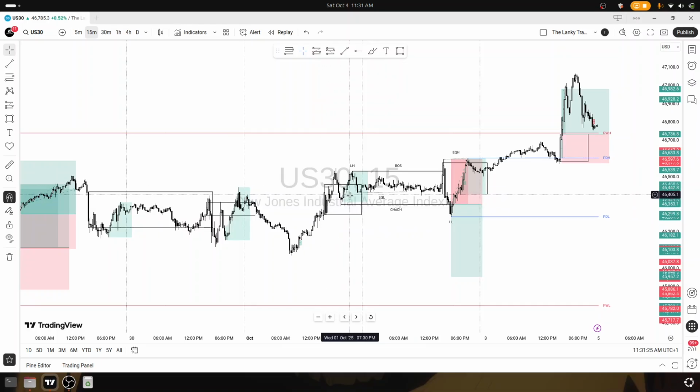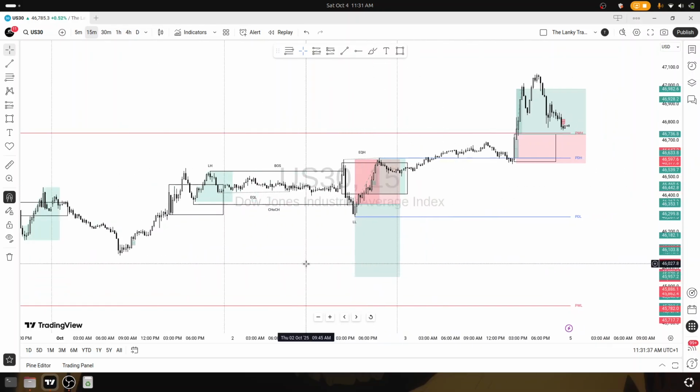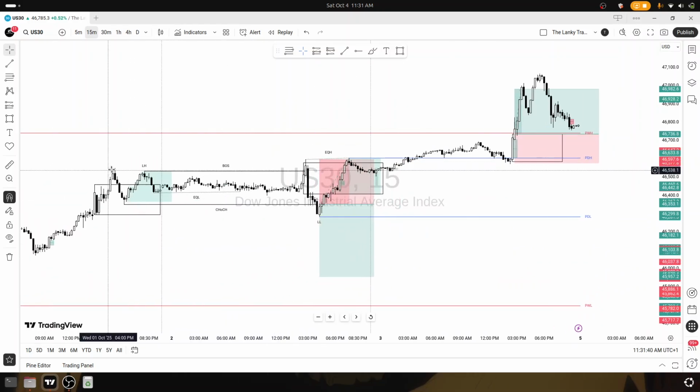Then Wednesday, this was Wednesday's zone. Wednesday's zone looked promising, but it was still within the range. I can see we broke out, came back in, and the same thing. We just ranged throughout. So why I took Thursday's setup was because there was strong liquidity here.